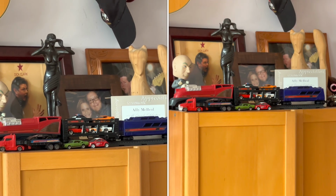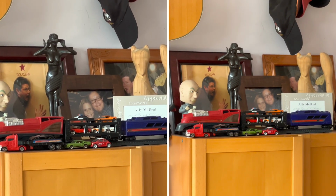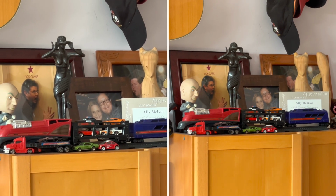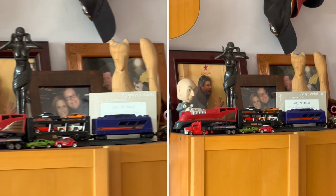Okay, so here we have, of course, the iPhone 12 Pro Max on the left and the iPhone 14 Pro Max on the right.